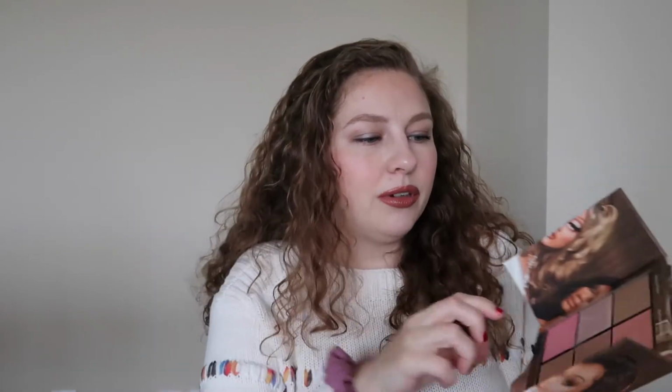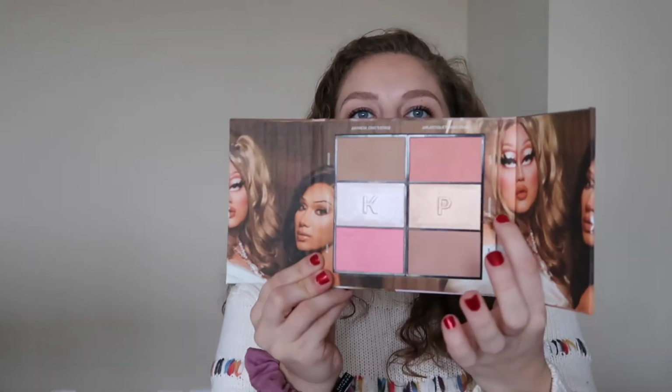Both the highlights are beautiful. Now, the more golden one I do think might be a little much for my skin tone, but I could always put it on my eye or something. It's just really pretty. I'm so excited about this stuff that I did not need.